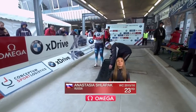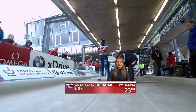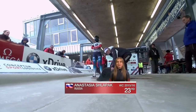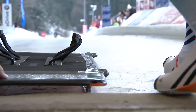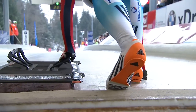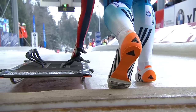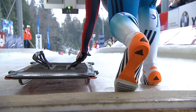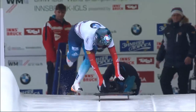For Russia is Anastasia Shlapak next up. Another of their young athletes made her World Cup debut this season, just 20 years old, fourth in the Youth Olympics, which we bang on about, but it was held here in Igls in 2012. Favorite athlete is German bobsledder Nico Walter. I wonder if he knows. He might be now. I'd have to let him know that.